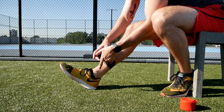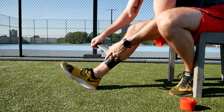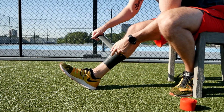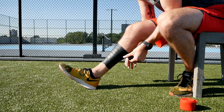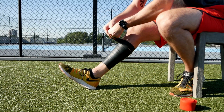Next, my favorite one, which I'll show you here, these are called Voodoo Bands or floss bands. There's limited research out there supporting these. However, they work on the principle of compression. And from personal experience, because it does count for something, these work absolutely phenomenal for me. After all my runs, after all my workouts, I'm definitely wrapping these around my legs to make sure that I'm maximizing my workout.